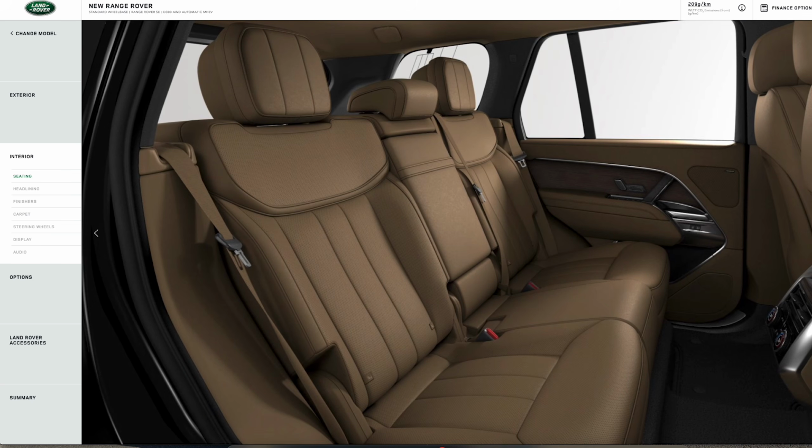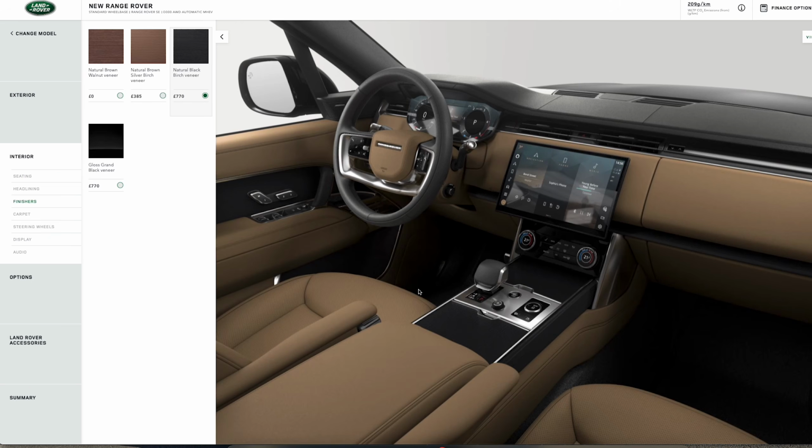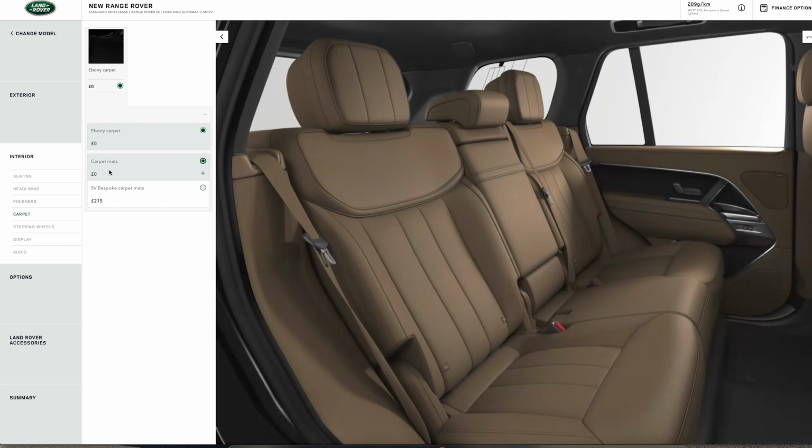In the back, apparently very, very comfortable, a lot of space, and this middle seat comes down and makes an armrest, which is quite an elaborate armrest compared to the other cars. Change where the veneers are in the car and just give that bit of a highlight. I think it looks better than the brown for me, personally, on those elements.